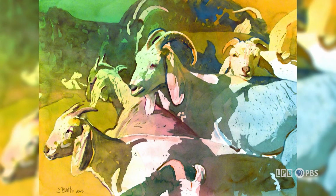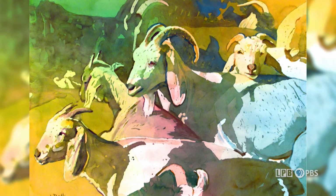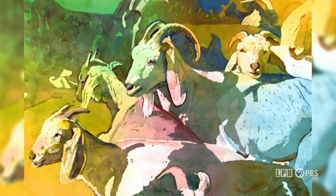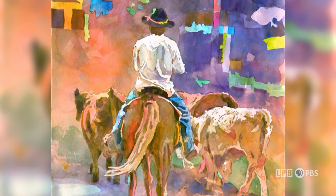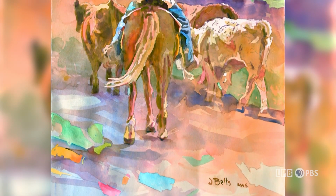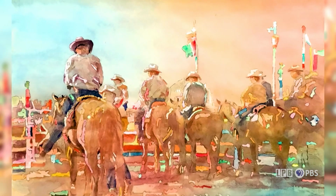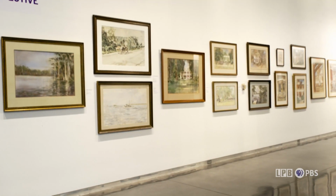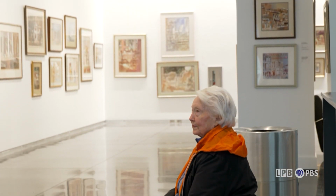But I also thought about paintings that I especially liked that I did. For example, Little Billy, the goats. And a painting of a back end of a horse with some cattle called Keep Moving, and another big painting of horses. If I knew who owned them and where they were, then I could ask the owners. A few people didn't want to participate in the exhibit, and I had to find people that were willing to loan their work.